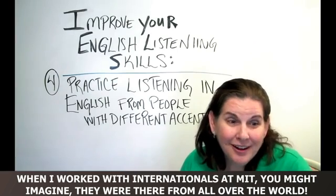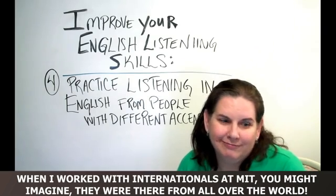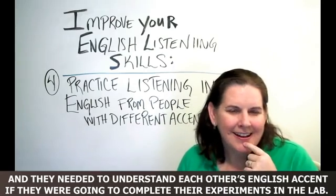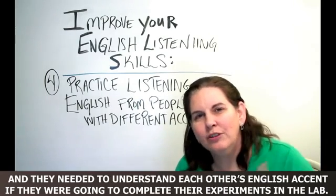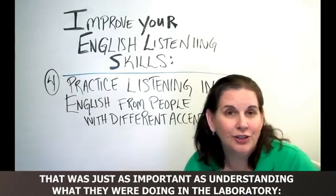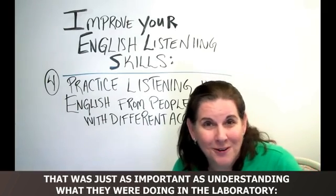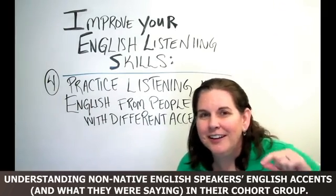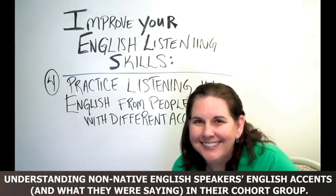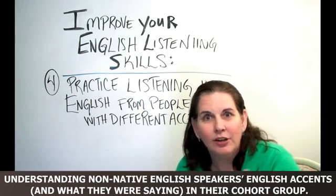When I worked with internationals at MIT, you might imagine they were from all over the world. And they needed to understand each other's English accent if they were going to complete their experiments in the lab. That was just as important as understanding what they were doing in the laboratory. Understanding non-native English speakers' English accents and what they were saying in their cohort group.